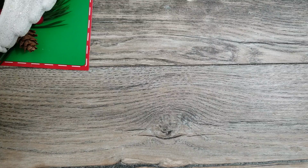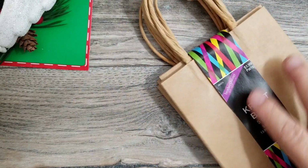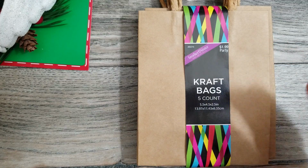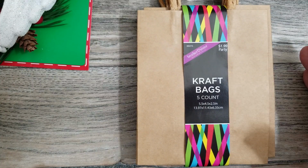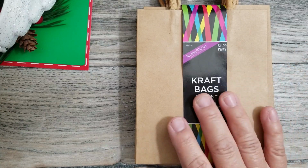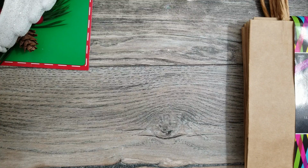But I'm going to share with you a couple more things that I picked up. I was looking for some craft colored bags when I was working on the Prima collaboration, and I know I have some, but I put them away and I couldn't find them. So I picked some of these up yesterday. These were $1.99 and you get 5 bags. So I think that's a really good price.